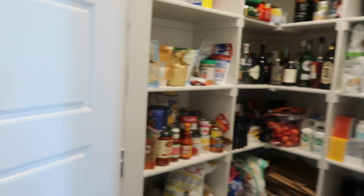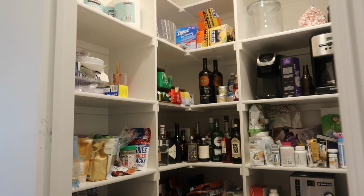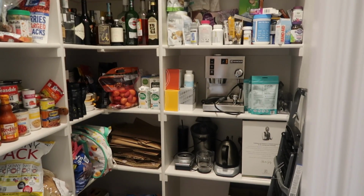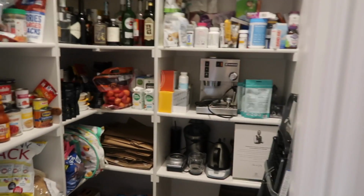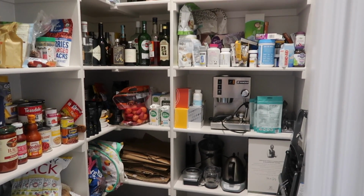We also have a traditional coffee maker, which we keep in our pantry. We sometimes use it, not all the time. And this is our pantry. It's not very organized right now, but here it is. We keep appliances in here, alcohol. We keep our citrus juicer. We have a kettle, an old espresso maker, all kinds of stuff.